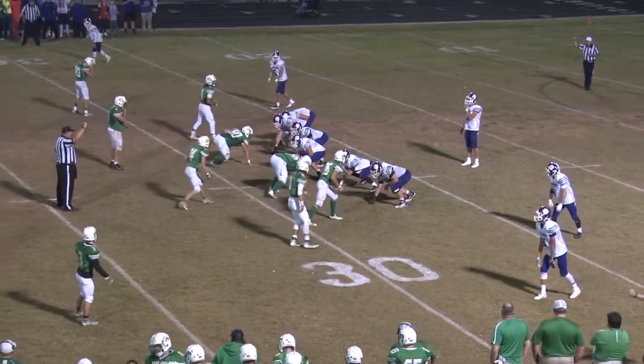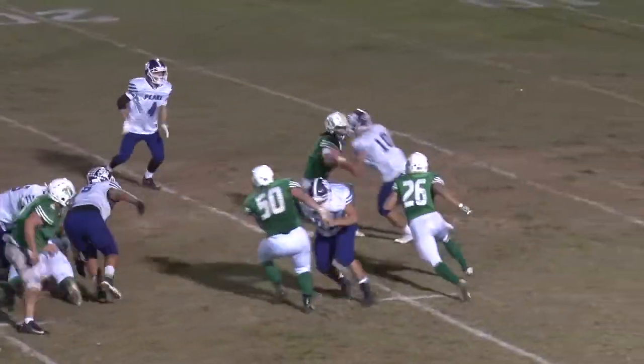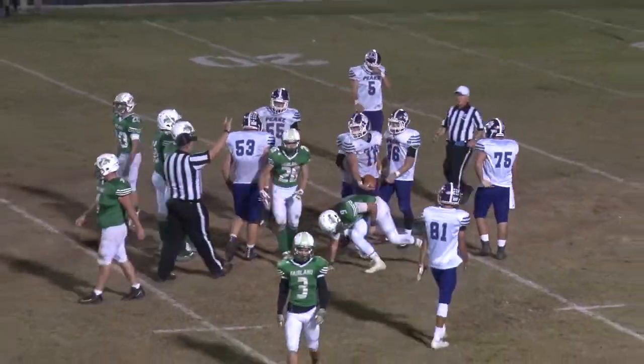Browning's in the gun, trips to his right, 2 receivers left. Sends Kelton Jones in motion. They're going to fake to Jones. Browning's going to go one way, reverse to the opposite side, and it's going to be a loss of 2 for Austin Browning.